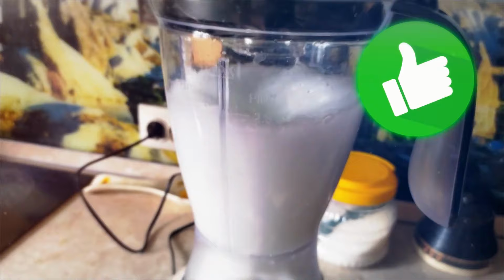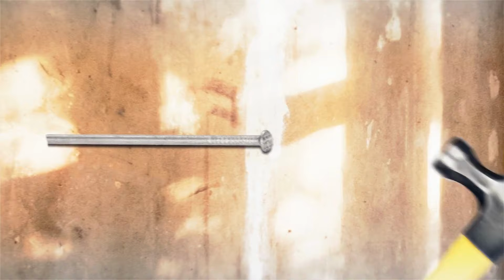Plaster walls can crumble, flake, and spread dust all over the floor when you hammer nails into them. Cut a strip of masking tape and stick it to the place you want to hammer a nail in. The tape won't let the plaster crack and crumble, leaving the hole neat and clean.